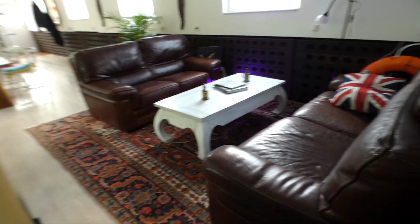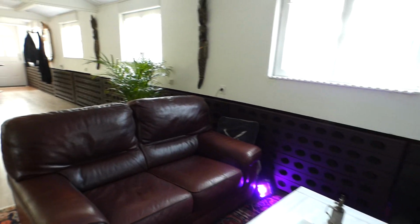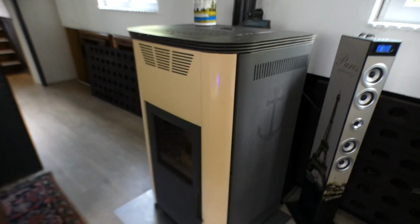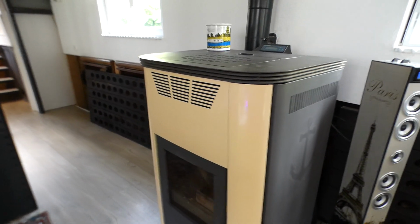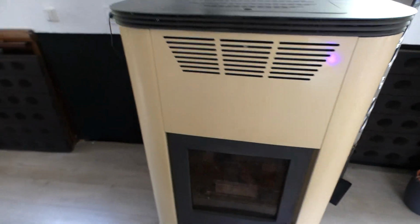The saloon. All what you see on the video, all the furniture is staying aboard. Well, a pellet oven of 20 kilowatt used for warm the boat.